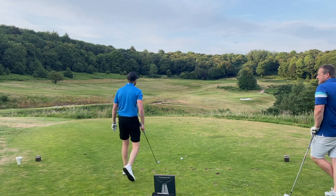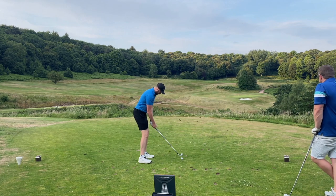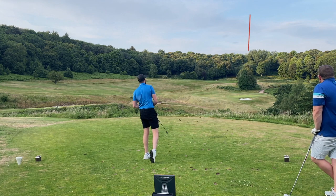There's your chance, Gaz. I know. It's one of them, though. I always get drawn into this high side because it's the safe side, isn't it? But then if you're going to go for the green, you've just got to aim for it. Oh, stay on that line.